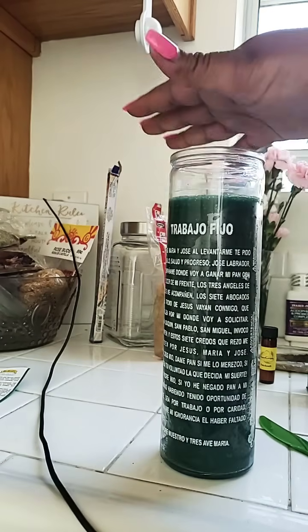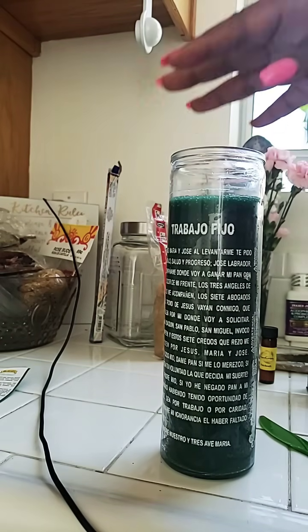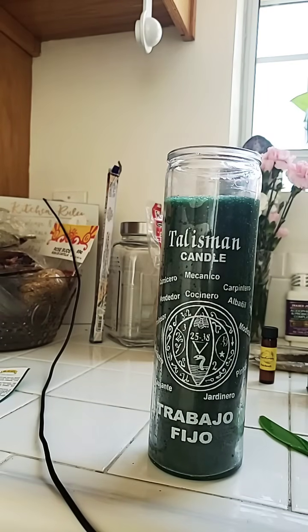This is the prayer. Again, they do have one in English. You don't have to use this prayer, but some people just can't ever seem to think of anything to say over their candles. You can use the prayer, but simply your words are power.